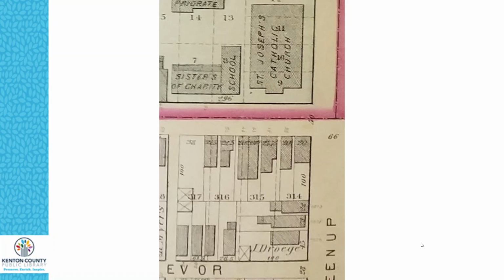But notice that, remember from the side, there's the main house and then there's additional. That additional is not listed there in 1877. So it must have been built later on. And also notice it doesn't indicate that there was a porch out front. So that's why I think that was added on later.